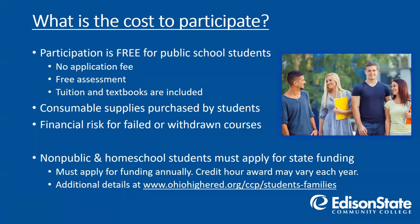If desired, students can opt to participate in the program under option A, which provides students with the option to self-pay for college courses. Finally, it's important to note that students who fail or withdraw from courses may be responsible for reimbursement of costs to their school district. We'll discuss risk associated with failing or withdrawing later in this presentation.